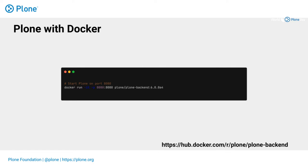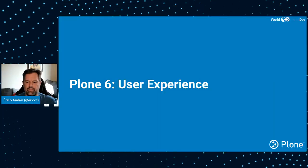We are releasing new images every single time we go with a new release of Plone, so you can already test. You can find more about this in hub.docker.com/r/plone/plone-backend. But this is basically the stuff that the developers and the sysadmins like.